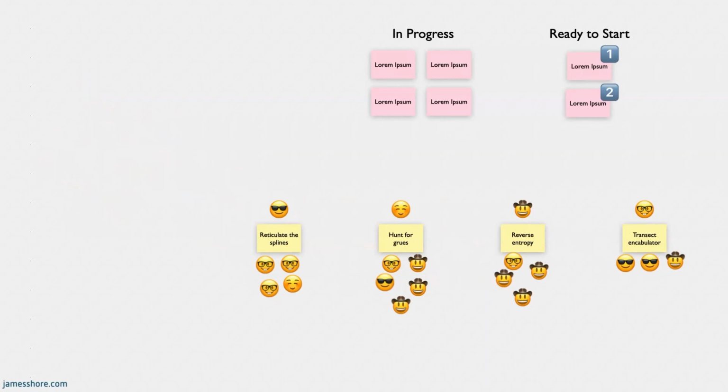And that's the fast meeting. It takes 10 to 20 minutes, and it's really all there is to fast. It's simple, it's fast, and it's effective.